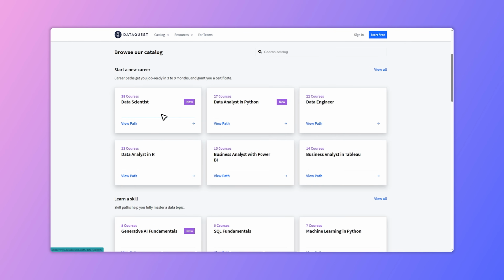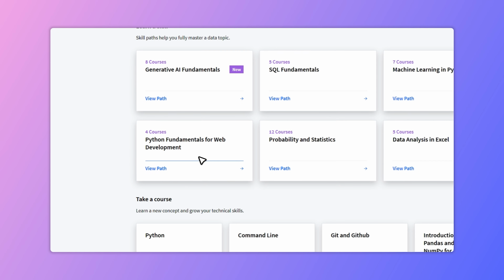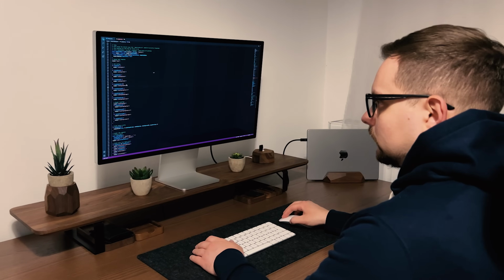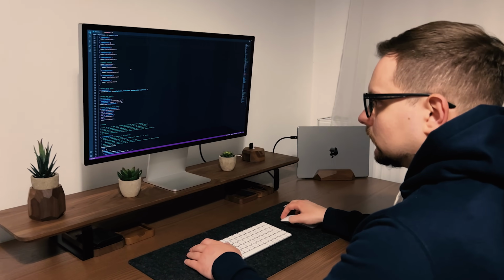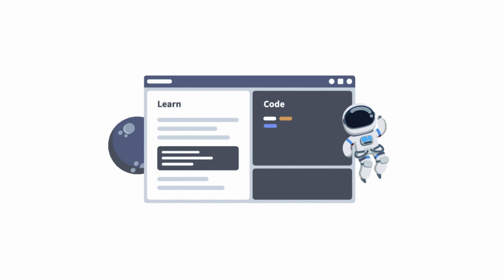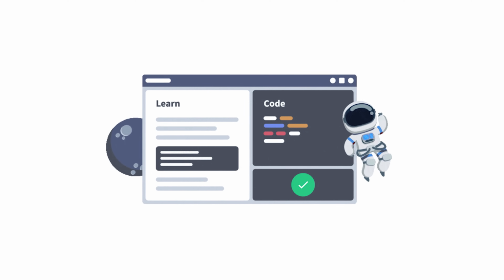They have got languages, career paths, and skill paths that cover all sorts of topics and skills you need to learn data science. In addition to that, I have to say Dataquest's approach is different from what I have seen on other online educational resources. Here you won't find any pre-recorded videos with teachers talking about the subjects. Instead, they have got an interactive textbook that lays out all the concepts in a clear way.